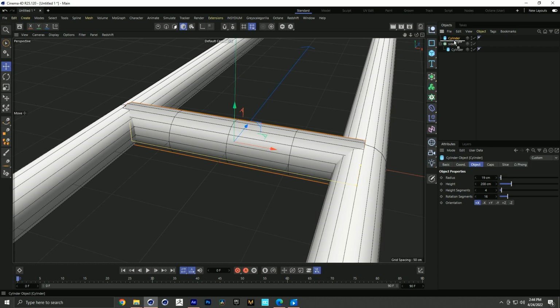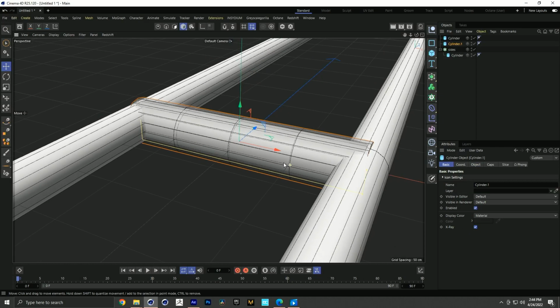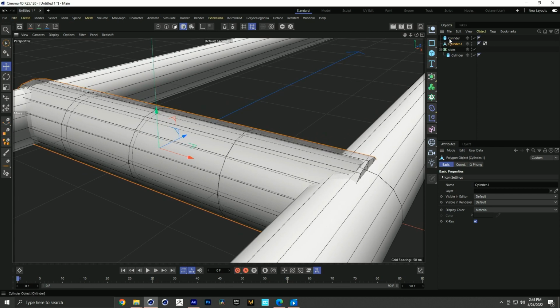Duplicate that cylinder. So I'm going to hold down Control and drag. And then let's make that just a little bit bigger than the cylinder that's underneath it. And with that selected, go to Basic and X-Ray. So now I can actually see through that geometry. So the next thing that I want to do is convert this into a polygon object. And then I'm going to use this new cylinder as a mesh deformer for that cylinder that's just a little bit smaller underneath it. So to do that, let's do Shift-C again.